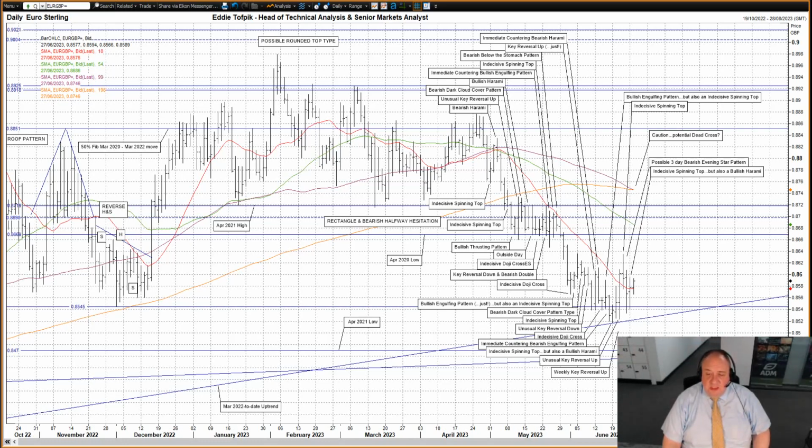Schizophrenic behavior such as this leads to an indecisive top, such as we had yesterday. But, and here's an important but, yesterday's action can also be seen as a bullish harami. This is all in the shadow of the action seen over the past two and a bit weeks of approaching and testing the significant November last year low at 85.45. This happened yesterday. As I said last week, and it applies this week, and I quote, "This indecisive spinning top means that the search lower may not be over," end of quote.